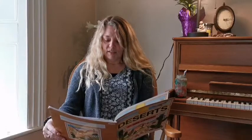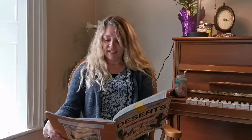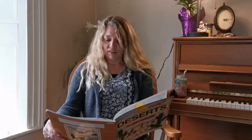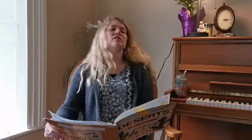A desert is a place that is very dry. In most deserts, it rains less than 10 inches a year. That's not very much rain at all. 10 inches in a whole year. This is about 1 inch. So about 10 inches in one whole year.